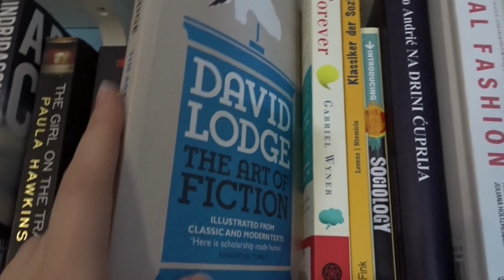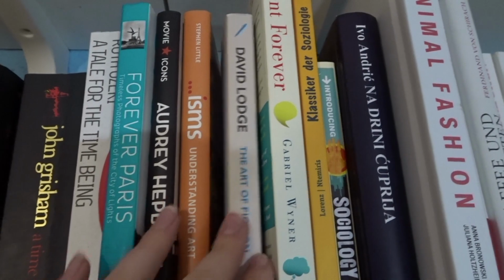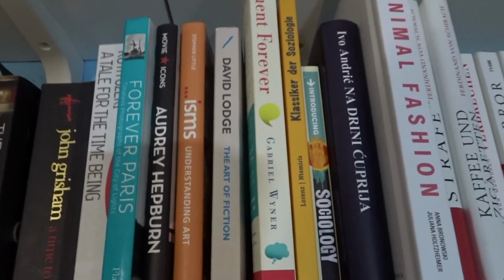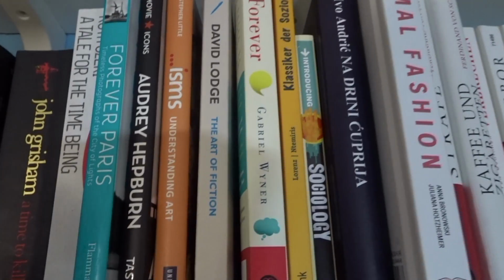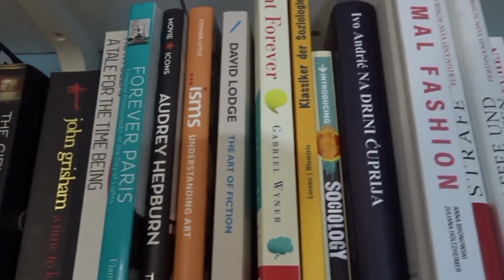The Art of Fiction by David Lodge. Yeah, this is more a book for someone that's interested in writing books, novels, and how some of the classics mastered the introduction, character descriptions, everything like that.